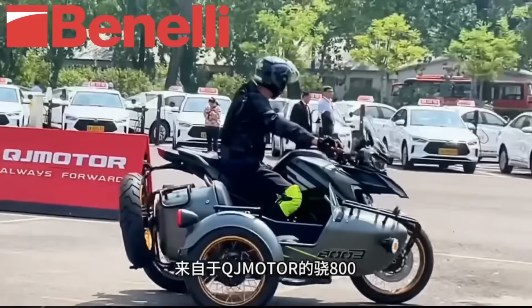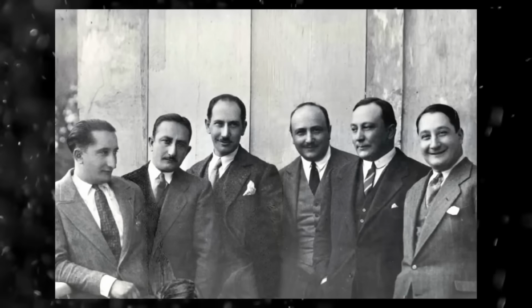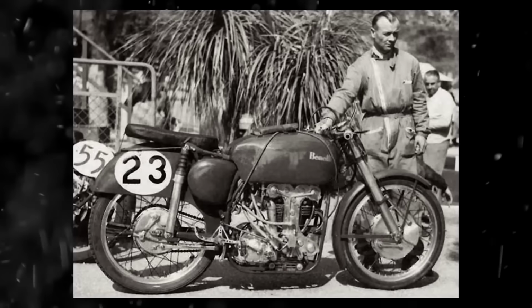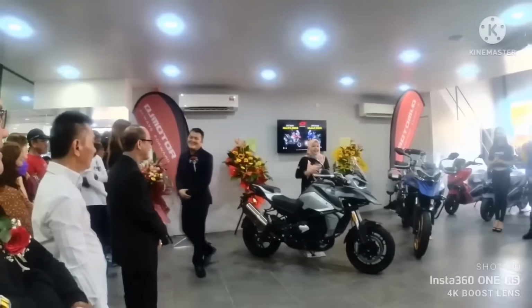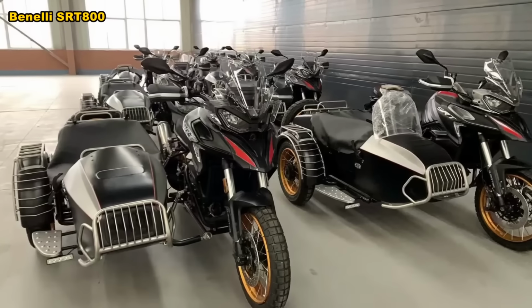The Benelli brand has at least 2 motorcycles with a sidecar in its lineup. The company was originally founded in Italy by 6 Benelli brothers. At one time, this equipment was successful in racing, but after a series of ups and downs, the company was bought out by the Chinese. In 2024, Benelli introduced their flagship touring model, the SRT 800, including a version with a sidecar.